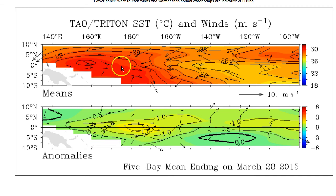West winds still persist. Anomalies, the bottom chart here, even stronger, blowing. Again, feeding Kelvin wave development, warm temperatures, 1 degree above normal on the equator in the Nino 1.2 region, dropping off to about a half a degree, and then up to 1.5 here over the dateline on the far western periphery of the Nino 3.4 region.